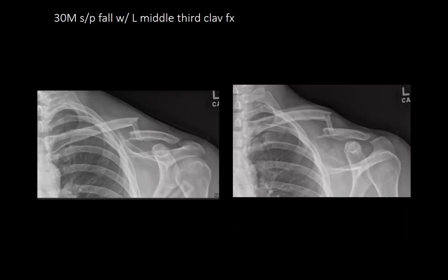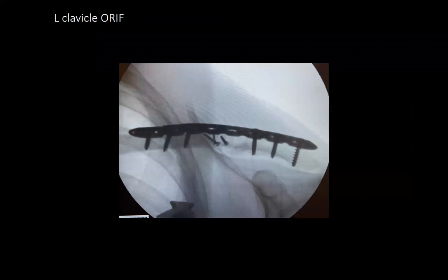It's a 30-year-old male, status post fall with a left middle third clavicle fracture. He had a prior history of multiple fractures of this clavicle. He had undergone an ORIF, followed by a revision for a periprosthetic fracture and then removal of hardware, and that was all 7 years prior. And then this occurred, due to the shortening Z deformity. He was taken electively for a left clavicle ORIF.